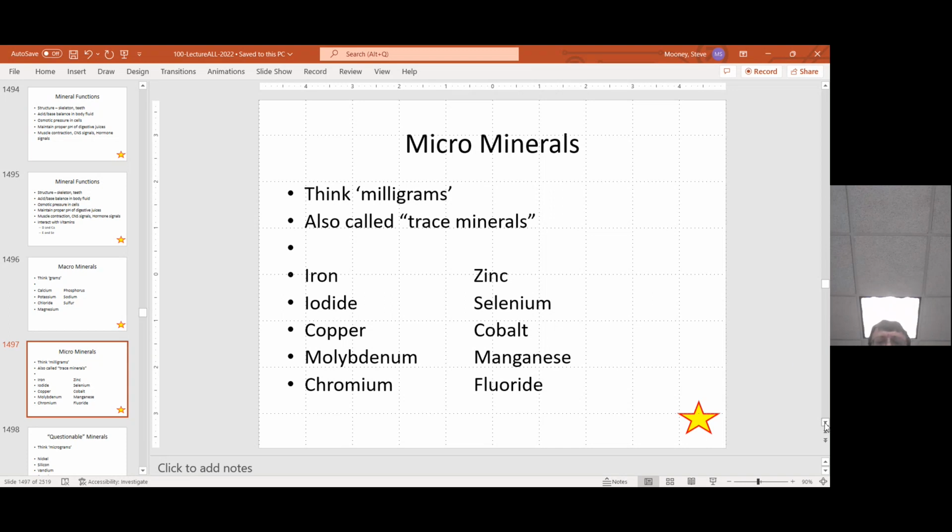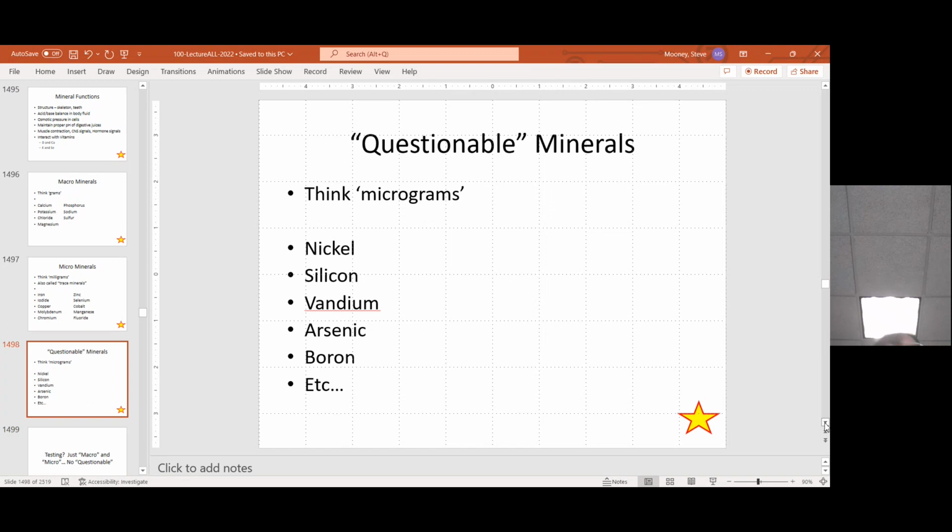in the scientific literature. There are a number of questionable minerals out there, and we won't be spending time on them, but there are people that on extended generations of purified diets, everything else is right, but this particular mineral, you have problems, and they attribute those problems to the absence of one of these. So showing that if you take it away, there are problems, so therefore it's needed. It's hard with ruminants to go 3 generations on a mineral purified diet.